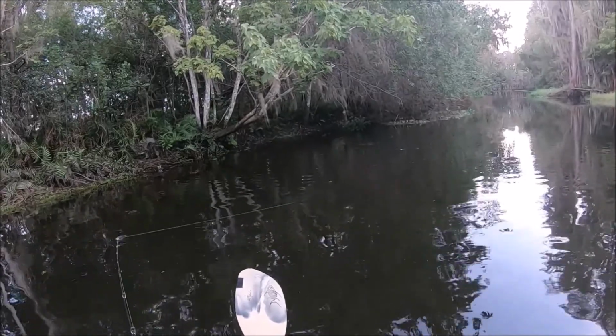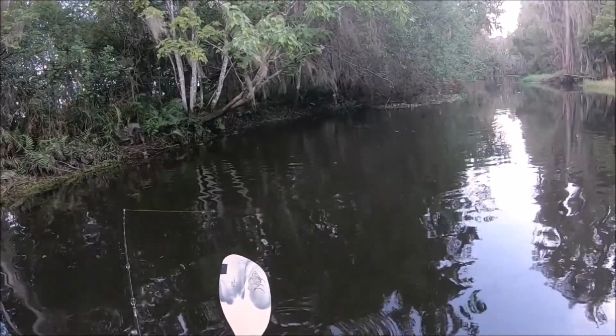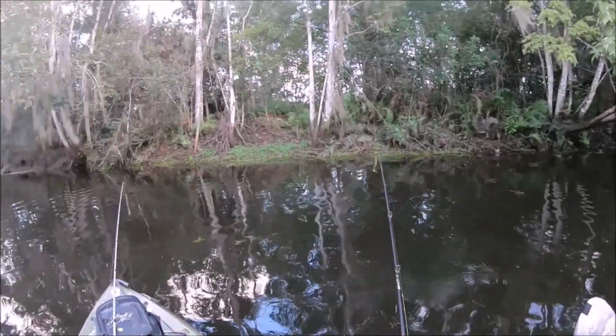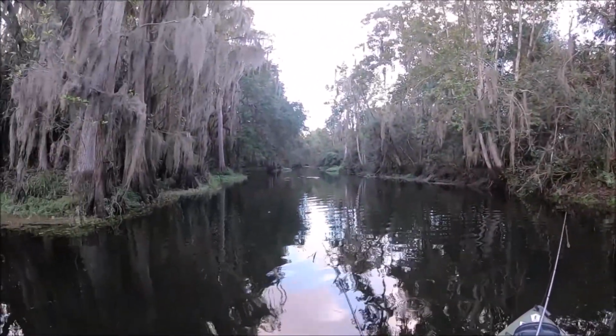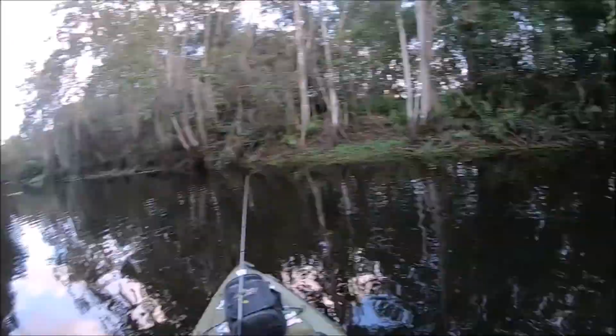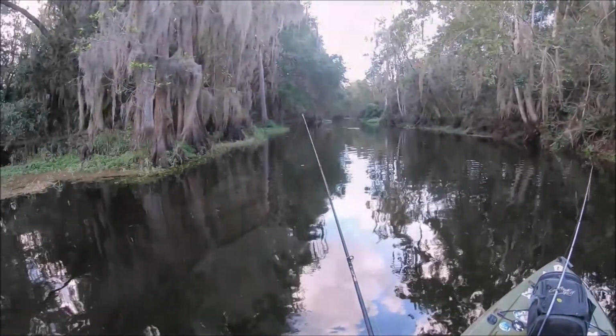Kind of did the same cast and let the bait fall. And as it was falling, I saw that bass come up and grab it. Pretty cool. I thought it was recording, but you know, sometimes you miss them.